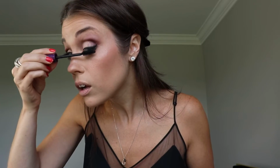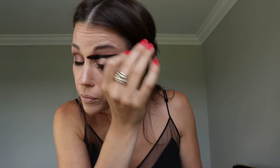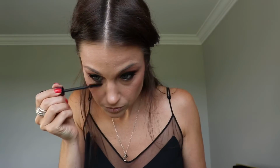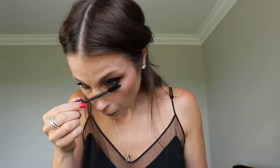For mascara, I'm using the Hot and Naughty Blackest Black Mascara by MAC. I absolutely love this mascara because it makes my lashes super long, voluminous, and full. Now it's really important when you do your bottom lashes that you kind of swipe back and forth instead of pulling downwards. You want to place just a little bit of product without having spider legs, as they would say.